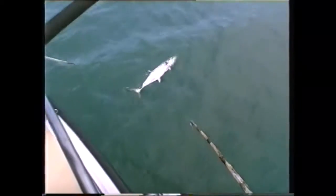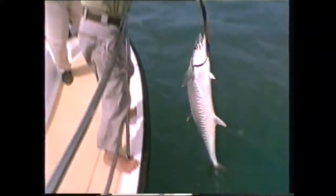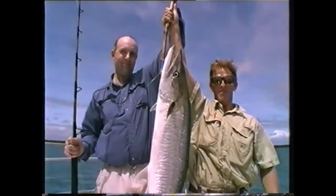Don't jibe at it. He's nearly ready. Oh. Very good. Very, very good.